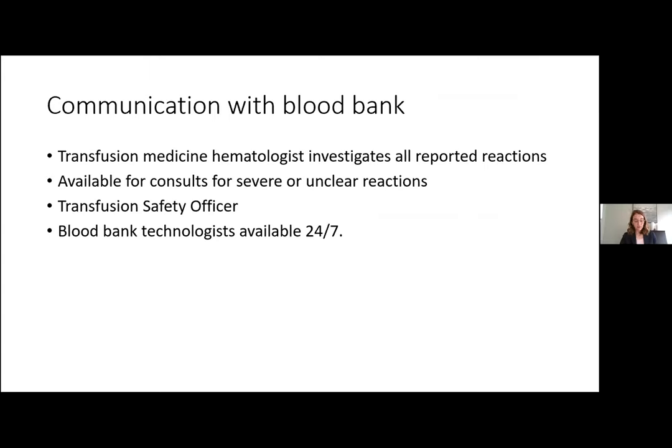As I mentioned before, the hospital blood bank and transfusion medicine service are resources that are available to us in the ER. There's always a hematologist on call for transfusion medicine, and they're available to answer questions and provide guidance on serious reactions. At LHSC, Dr. Ziad Sol is the main transfusion hematologist, and he and his team investigate every single reaction that's reported. At LHSC and most other tertiary hospitals, there's also a transfusion safety officer who's an RN or technologist who's specialized in education around transfusion safety, as well as investigating reactions.